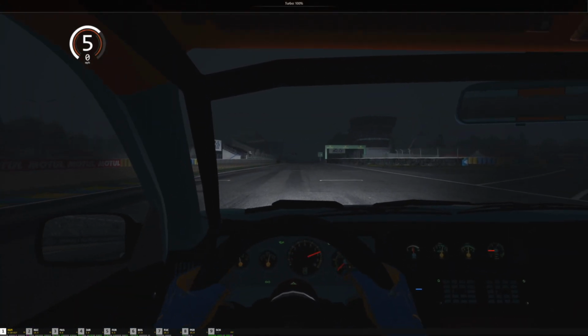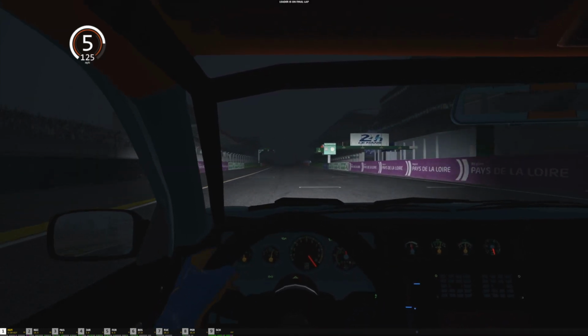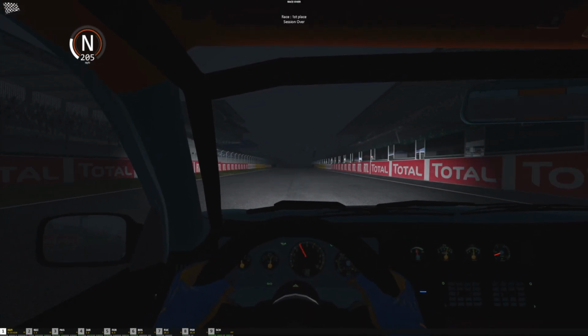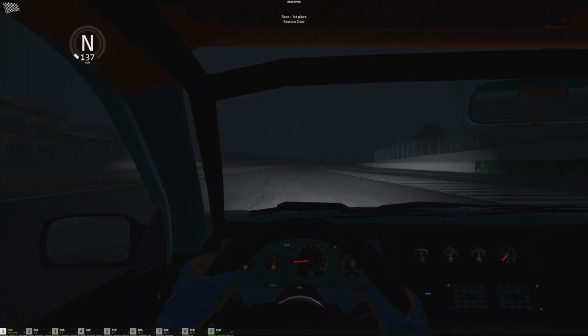Fifth gear. Oh, shit, what comes? All right, that'll be exciting. I didn't know he was heading for it. All right, woohoo!